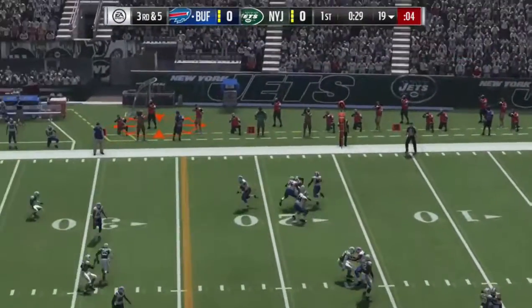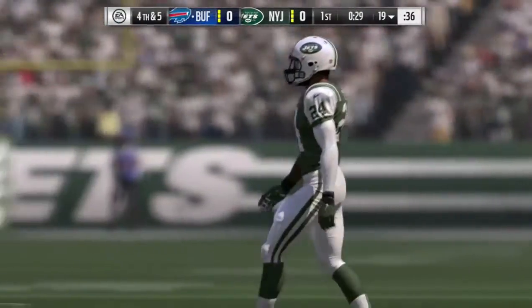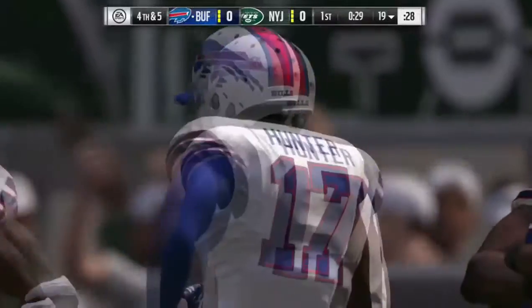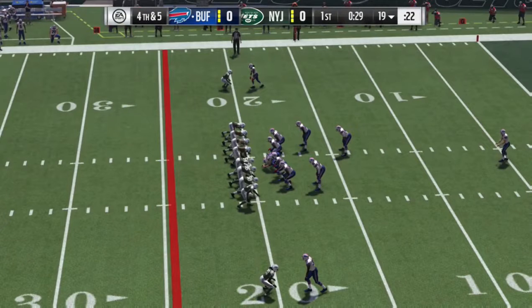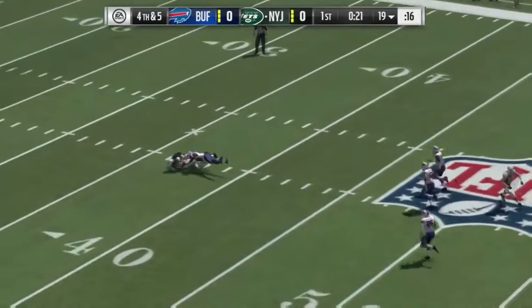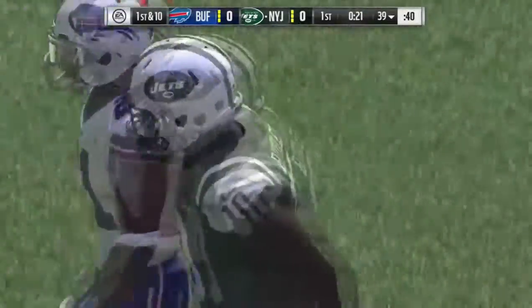Now Taylor. And he'll just toss it away. So he throws it away, and that brings up 4th down. So on 4th down, the Bills call on the punt unit and Colton Schmidt. Possession goes over here on the punt, and the Jets take possession.